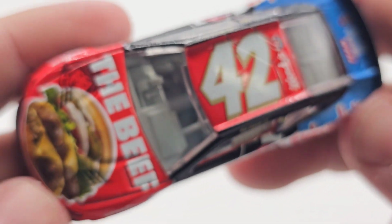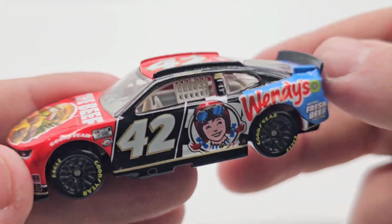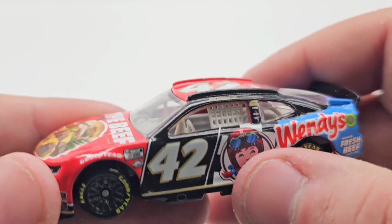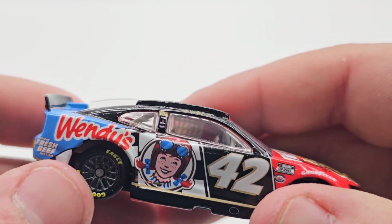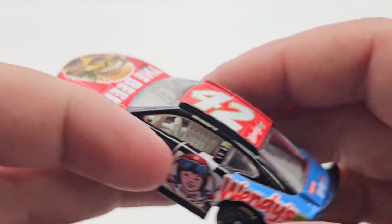But still, very cool paint scheme. I like the Wendy person on the side there. Looks like she's about to take flight. I got the 42, all that fun stuff. Is it different on the other side? No, it is not. Got some checkered pattern back here. Very cool car, just overall.